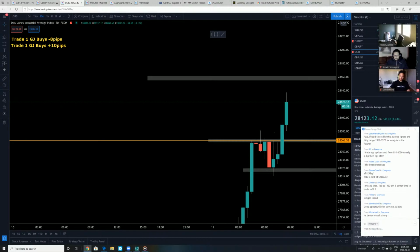Interesting. GJ spreads have adjusted a bit. Oh wow, yeah. I'm just looking at US 30.